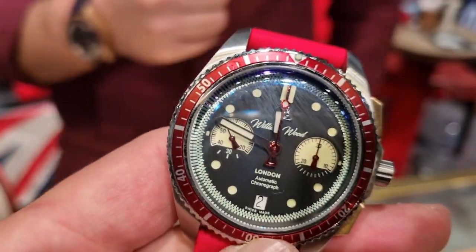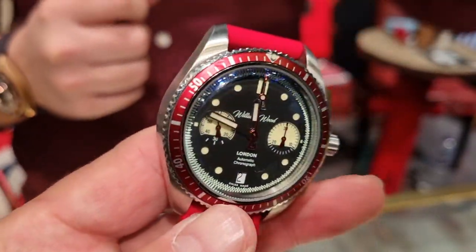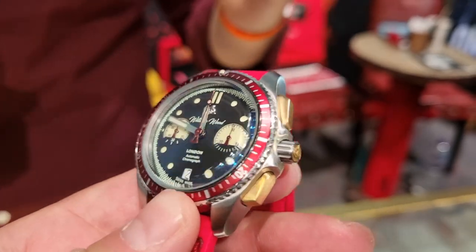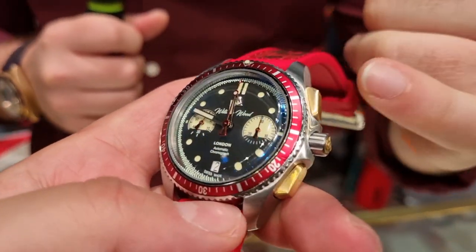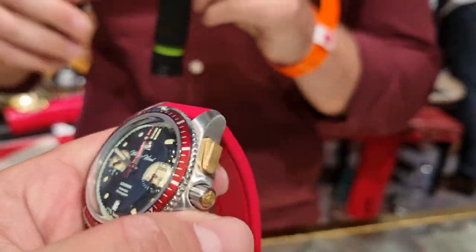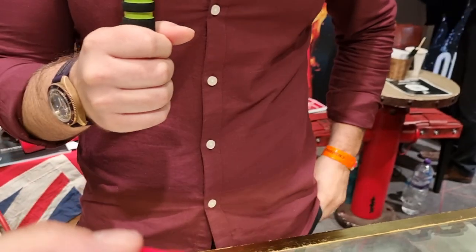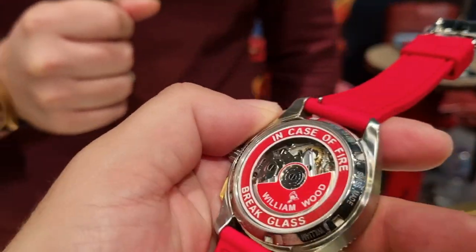The cool thing about this watch, it has dials inspired by a fire engine dashboard. You'll see that the sub hands are pressure pump gauges that you'd find when a firefighter opens up a fire hose. And then the buttons on the side are actually made from an original 1920s firefighter helmet. So you're recycling the helmet into the buttons. A bit of history there. God knows exactly what that's seen over the years, right?